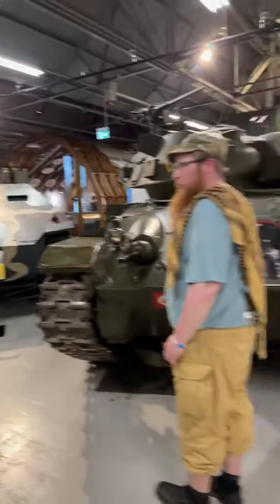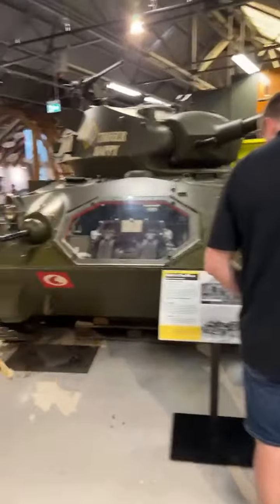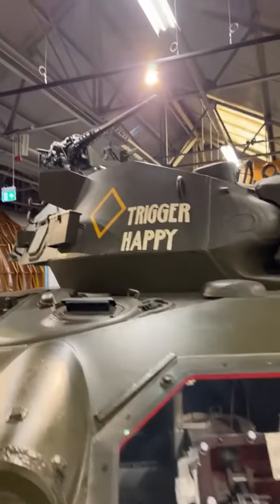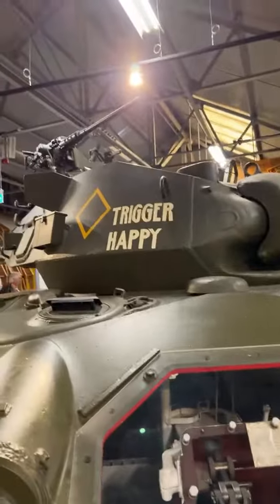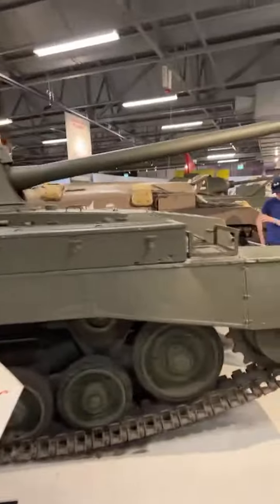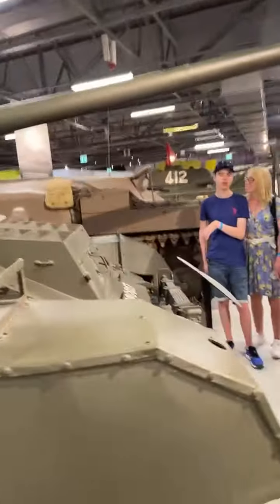Jagdpanzer. Chaffee. This is one for you, Slap. Here we go. You want to see what the transmission of a Chaffee looks like? There you are. There's my reflection. Trigger happy. So, one thing I have done, because the lead tank designer is here, I've asked him, if there's a tank in the museum that has that inscription, can we get that inscription in the game? Because, you know, it's not made up. It's right there.